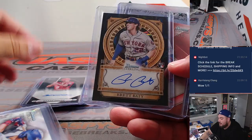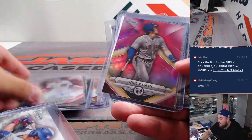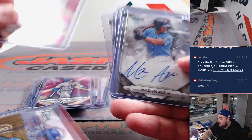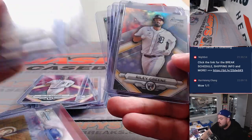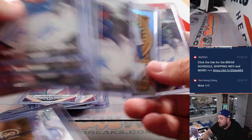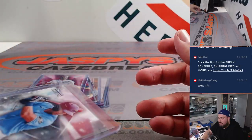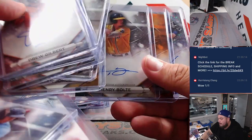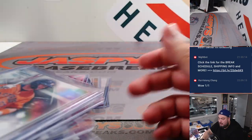Obviously, Brady House to 10. Brett Beatty to 10. Christopher Morel to 15. Brett Beatty to 75. Julio to 50. Riley Green. Still a really nice case, though. Jet Williams. Brady House there, Chase DeLar.